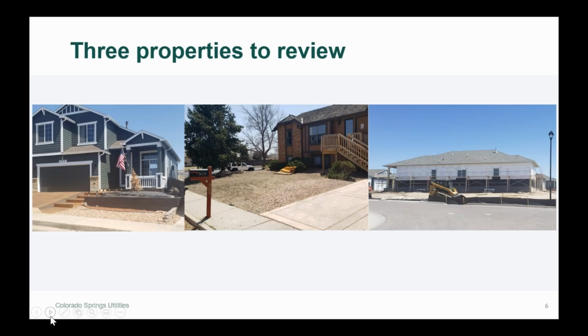The very first one is the one on the left, and it's a home that's been recently updated. And they did a fantastic job. But you can see they already have a retaining wall in there. They tried to do some landscaping. And what they really needed help with is just what plants do I place where.